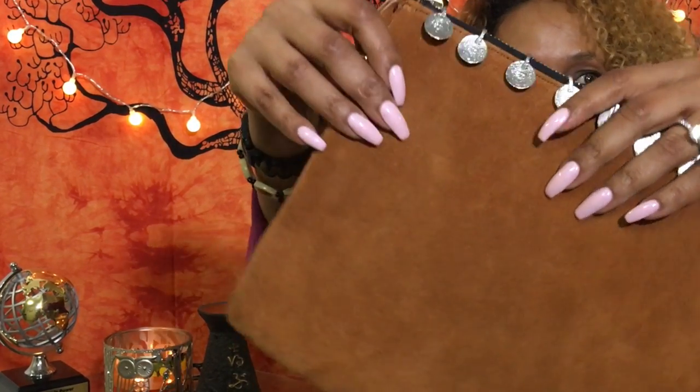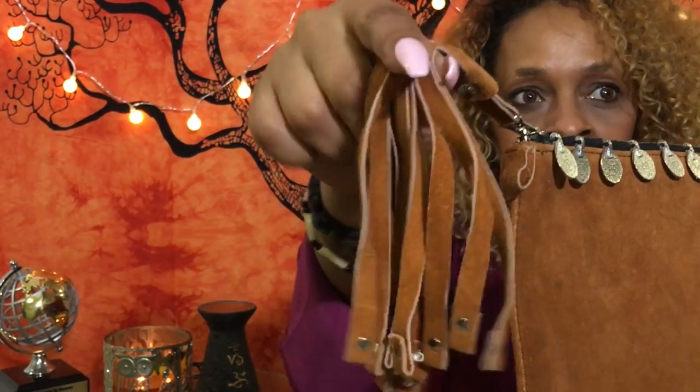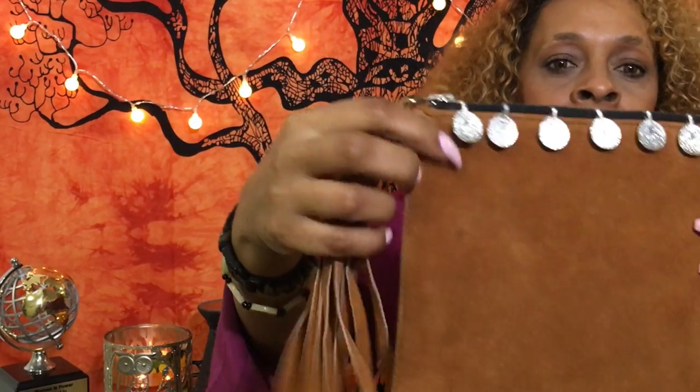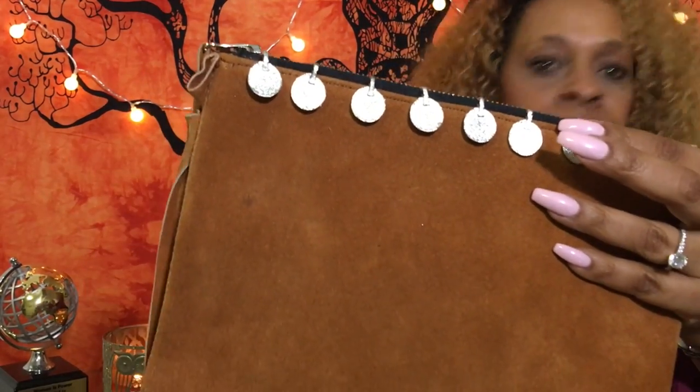One of my faves. Another bag, and it's a little clutch, and I love it. It's in the same color family as the dress and the hat and everything else that I wear, which is, you know, the brown. And it is suede, and it has this tassel here on the side, which is gorgeous. You see that right there? Just beautiful. And these coins right here are actual Indian coins. That's what the owner told me. And so, yeah, I love this.